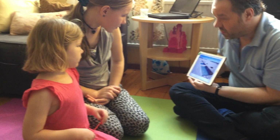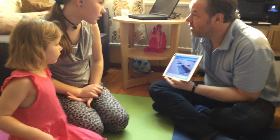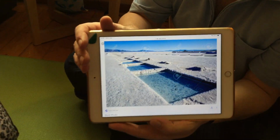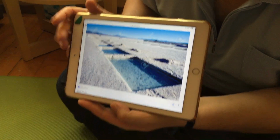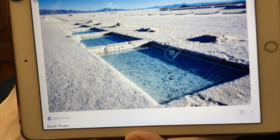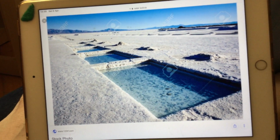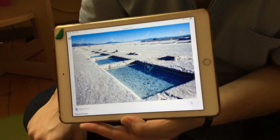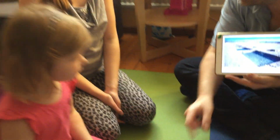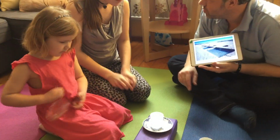But remember, we've been in salt plantations in the Canary Islands, and they look a bit like that. It looks like a planet. It looks almost like the North Pole, but it's not ice, it's salt. And this is what we see here, I think. Does it look a little similar?